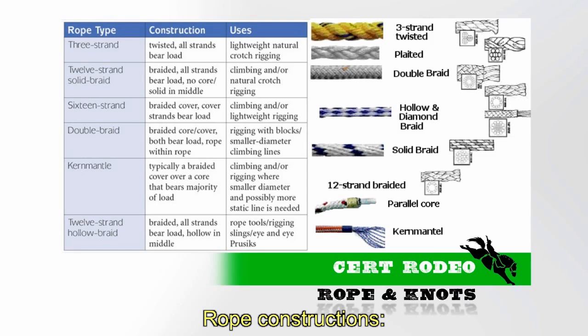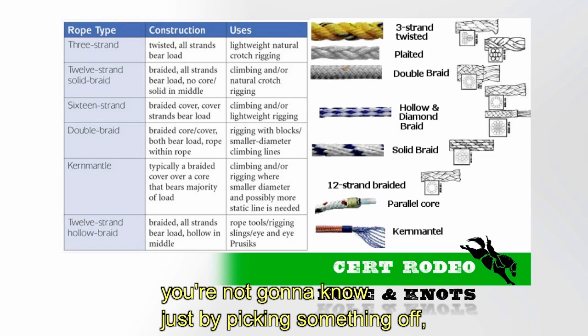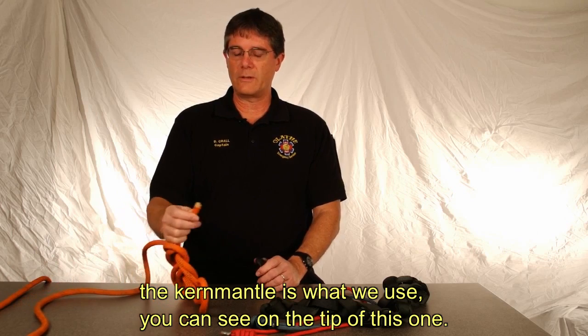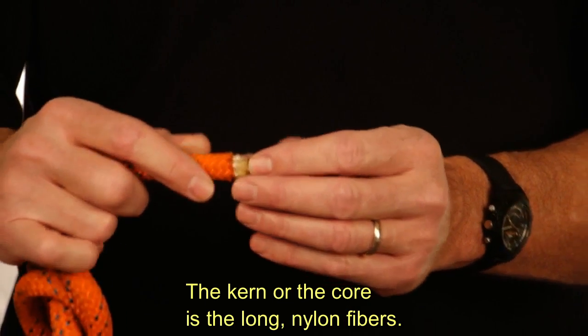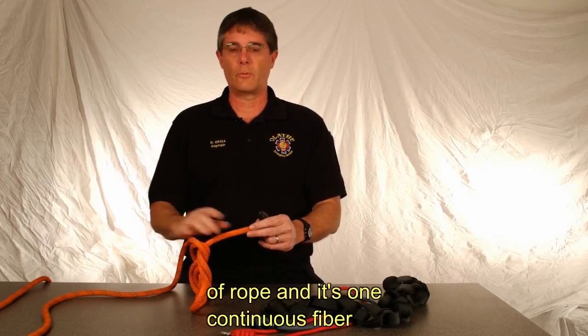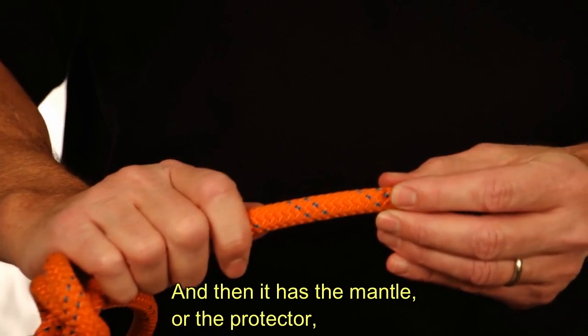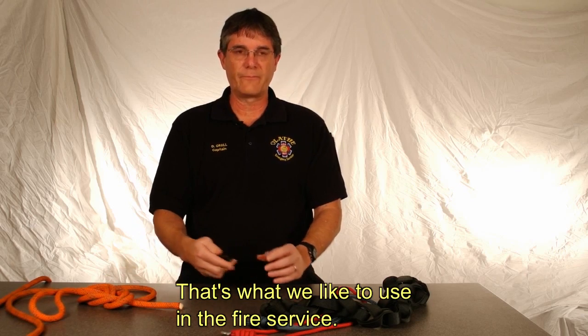Rope constructions: 3-strand, braiding, double braiding. Unless you're really familiar with a rope, you're not going to know just by picking something up off the ground. Static kern mantle. The kern mantle is what we use. You can see on the tip of this one, the kern or the core is the long nylon fibers. These are continuous fibers. You can have 1,000 feet of rope and it's one continuous fiber from one end to the other. And then it has the mantle, the protective, abrasive part on the outside. That's what we like to use in the fire service.